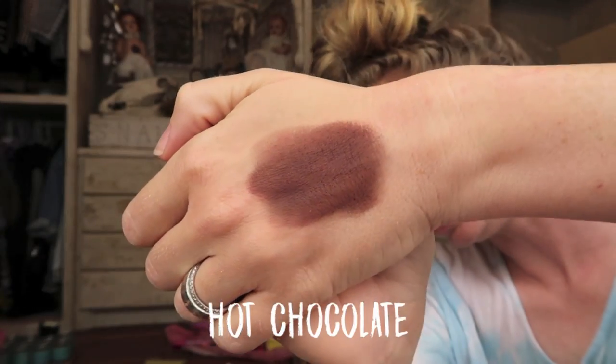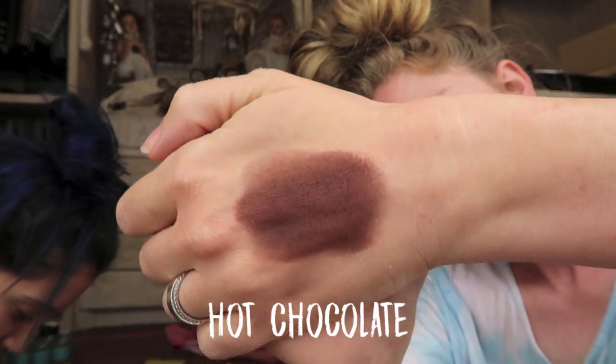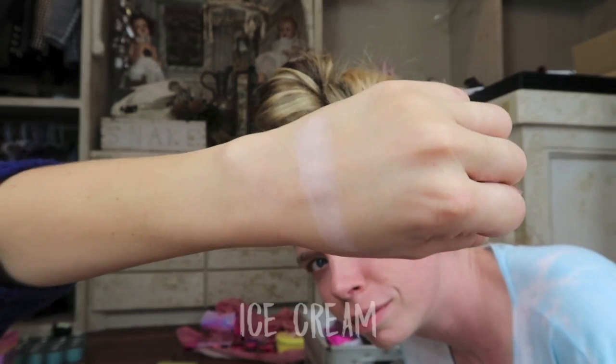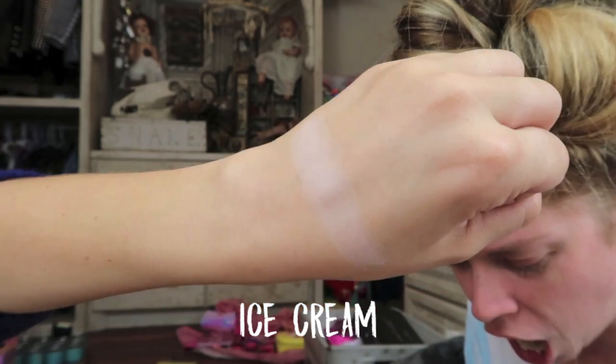Up next is another shade I know that I'm gonna love in this palette. Unfortunately, I didn't get to use it in the look I created today, but it is called Hot Chocolate. I think of Tom Hanks, you know, that Christmas movie. That movie makes me cringe though. It always makes me cry, but he's on a train, he's animated, and he's like, hot chocolate. Do you know what I'm talking about? Lastly, for this little grouping, we do have Ice Cream, which is an extremely pale base shade.